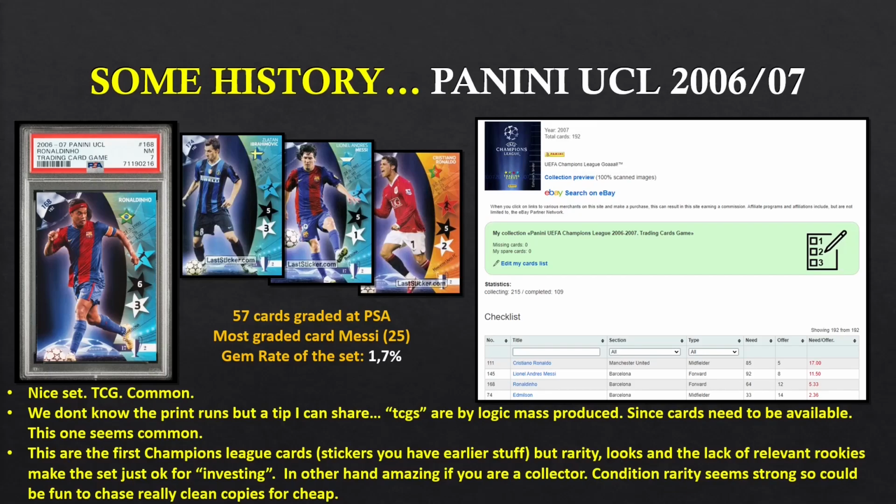Looking at PSA, there are 57 cards graded there, and the most graded card is Messi with 25 copies. The gem rate of the set is 1.7%, really low, but again, the sample size is not there yet. We need to see more of those coming to the market. If they gain some traction in the market and prices go up, you'll see more getting graded, and then I can assess the gem rate a bit more confidently.